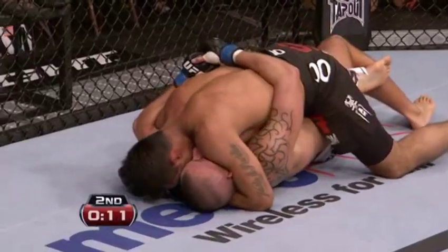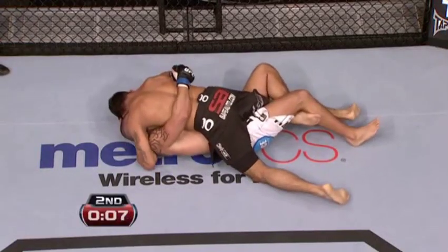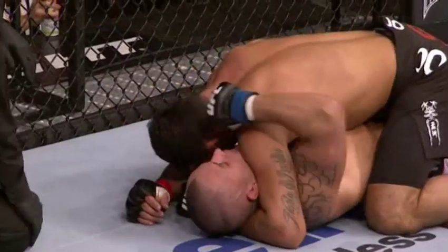Again, it's that right leg he'd like to get free. Final seconds of round number 2. Kuiper and Natal are headed to the third and final round.